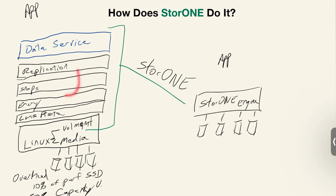We handle all of these data services in parallel as IO comes in, and it's all on a single plane. There's no, if you will, layers or stacks in our environment. And so what you'll see instead is we'll get about 80% of the performance of SSDs/NVMEs, and we'll deliver 90% capacity utilization of both SSDs and hard disk drives. So much more efficient, much lower cost. I can do 1 million IOPS in 12 to 24 flash drives.